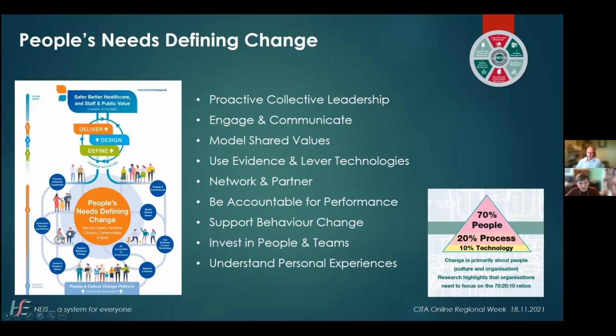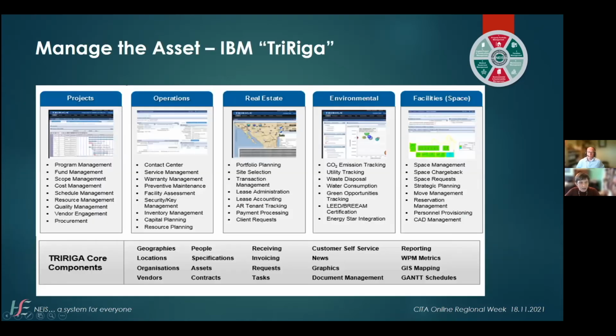Networking and partnering with people with shared vision and common goals, being accountable for our own performance and investing in people and teams. And I think understanding personal experiences, not everybody's ready for change at the same time, and we need to hear where somebody's at and listen to what they're saying. For us to roll out a digital transformation program in the middle of COVID brought its own challenges. It also brought its own opportunities, and listening to people's stories and where they are at a certain point in time is fundamental.